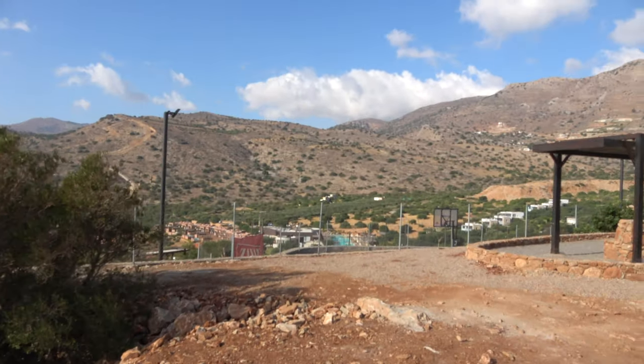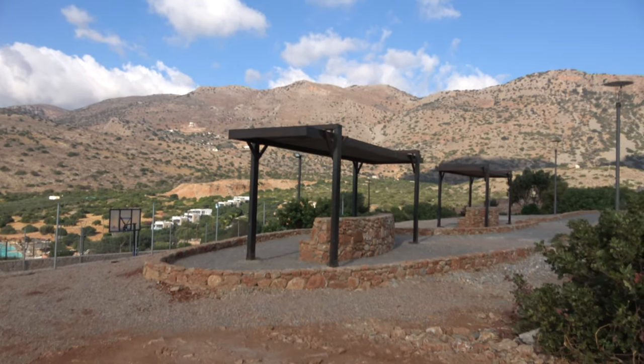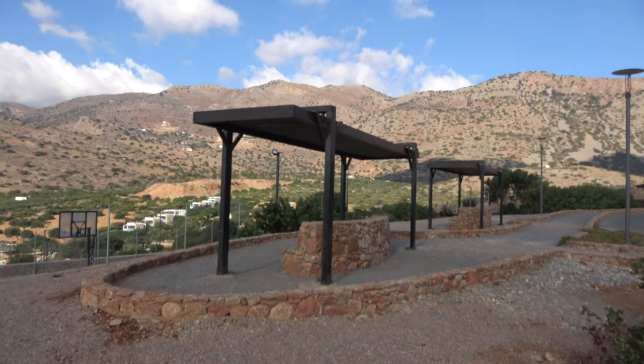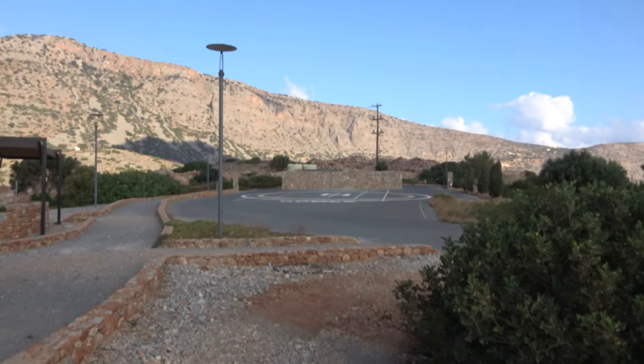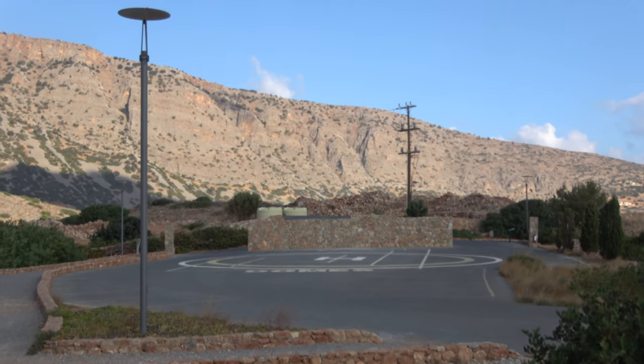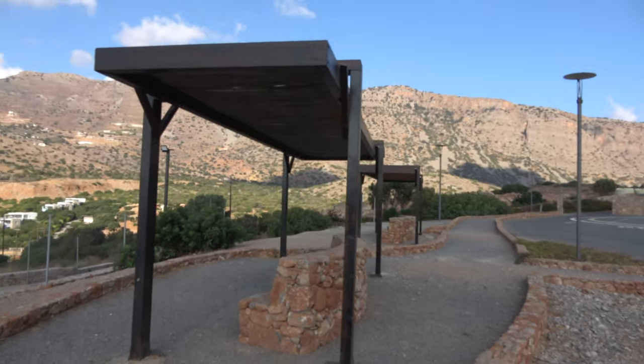I'm standing at the top of the resort here. See all the hills all the way around. Right at the top of the resort, we've got a helipad just over there. You see the H with the ring around it. That's the helipad here. And the resort is actually in two parts.